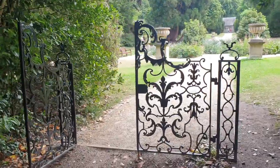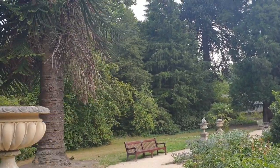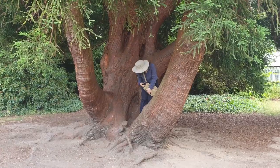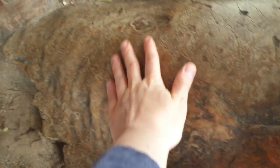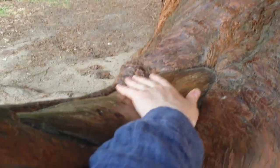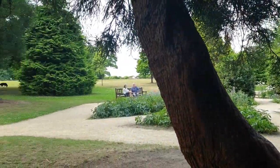So let's have a look at the gardens. I love this iron wreath fence gate. And that's one of the biggest monkey puzzle trees I've seen so far. Some of this has become really smooth, as if it was polished and turned into a piece of furniture. This looks like a nice seat for somebody to sit on. Nice comfy seat with a view of the garden.